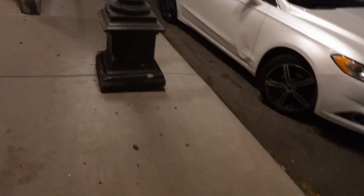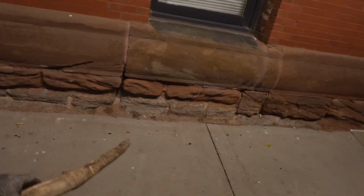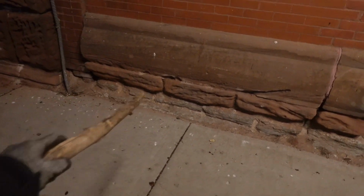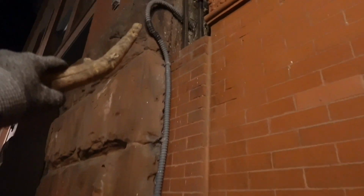And you can see where the bricks are at the bottom. So the street was, this building accommodates for the street rising. And here's more of the limestone underneath, right here. And where it blew out at the base here, seems like where the sidewalk was, the facade blew off of it. And here's how it joins. I'll show you how it joins.